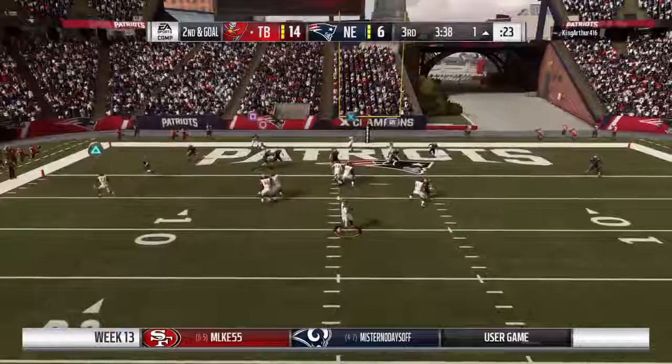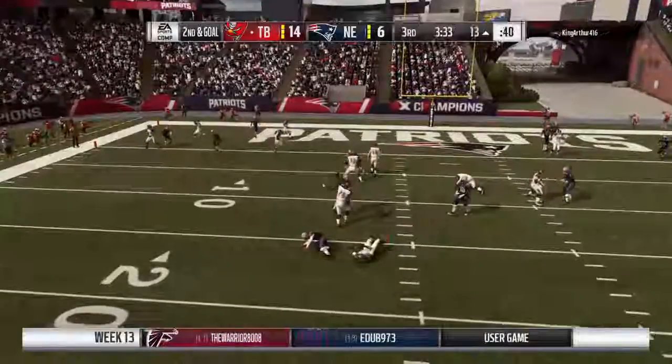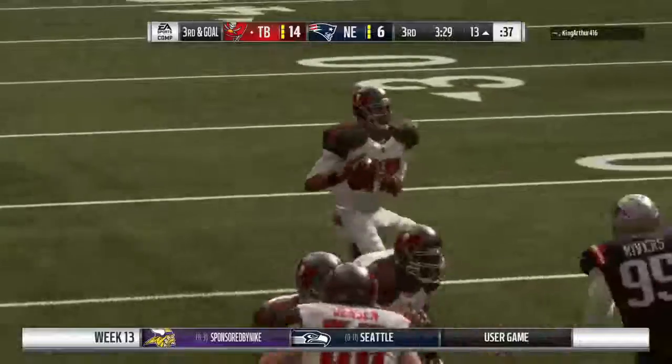Now a shotgun snap as they'll look to throw. Dancing to his left. And time finally runs out. He can't get rid of the football, and he's taken down. Derek Rivers in there to get him, and that's sack number 8 for him on the year.